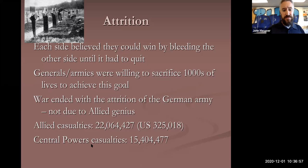And so you see the numbers of Allied casualties. So this is Britain, France, America. 22 million are going to be casualties, meaning a dead, wounded, or missing soldier. So not just dead, but also missing and wounded. Tremendously high numbers, 22 million casualties, dead, wounded, missing, just for the Allied side. Then the Central Powers, so this is Germany, Austria-Hungary, the Ottoman Empire, Bulgaria, 15 million on their side. And you see US, 300,000 casualties for our side. So it's a huge number.